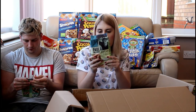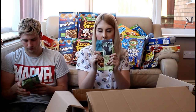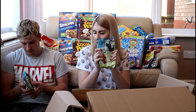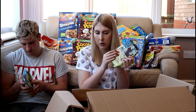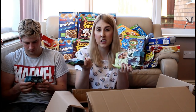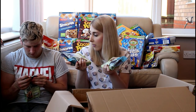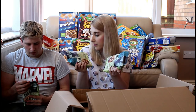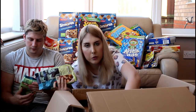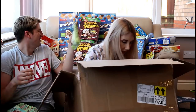Next up, I got 5 of these Paul Hollywood roll mixers, so basically burger rolls. You make them at home, and these were best before Feb 2017, but they don't feel like they're stuck together or anything like some of the best before bread mixers are. And these were only £1, so it's really good. If you're having a barbecue, you can make your own rolls. And I bet they taste a lot better fresh as well. You'll need olive oil and water. I actually look forward to trying those. I'm looking forward to cooking them.